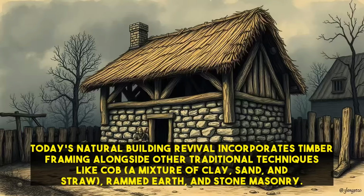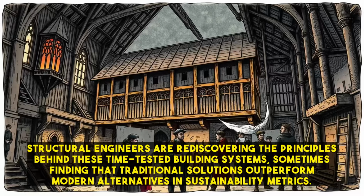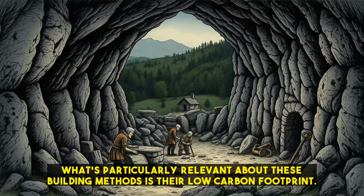Today's natural building revival incorporates timber framing alongside other traditional techniques like cob, a mixture of clay, sand, and straw, rammed earth, and stone masonry. Organizations like the Timber Framers Guild teach traditional joinery through hands-on workshops. Structural engineers are rediscovering the principles behind these time-tested building systems, sometimes finding that traditional solutions outperform modern alternatives in sustainability metrics. What's particularly relevant about these building methods is their low carbon footprint.